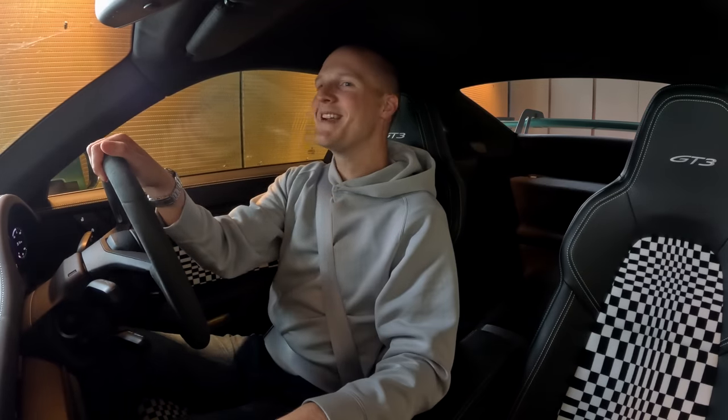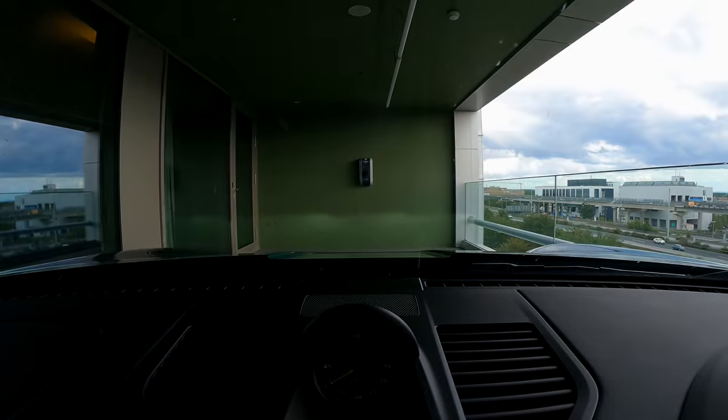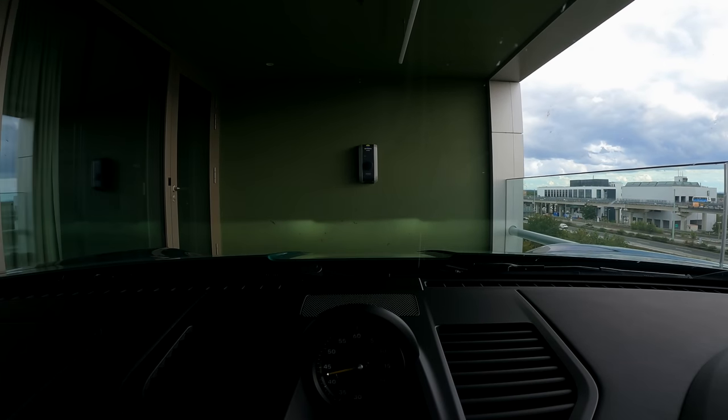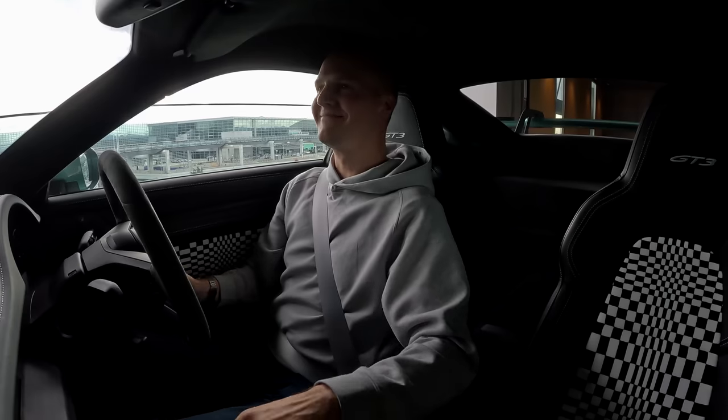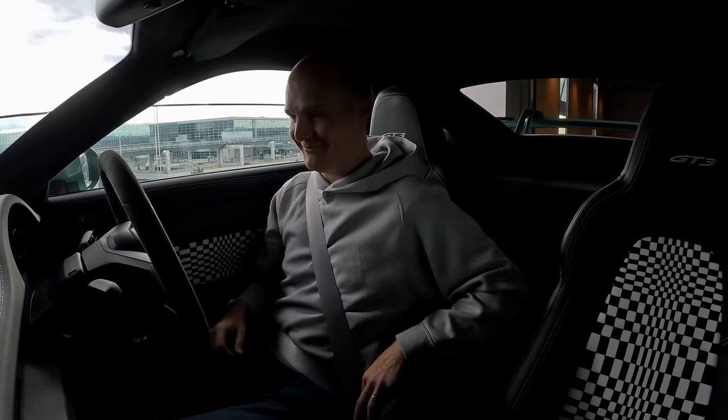Welcome, boys and girls, to my room for the night and my balcony. Yep. I don't get what's going on with Germany and these car rooms, but I freaking love them.